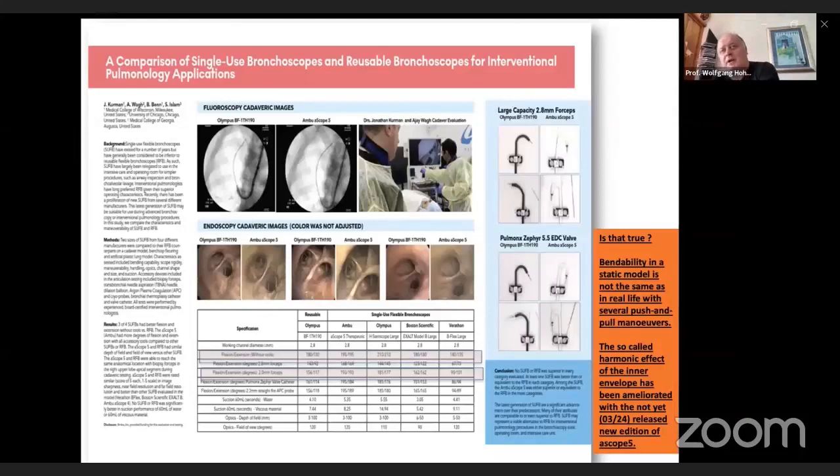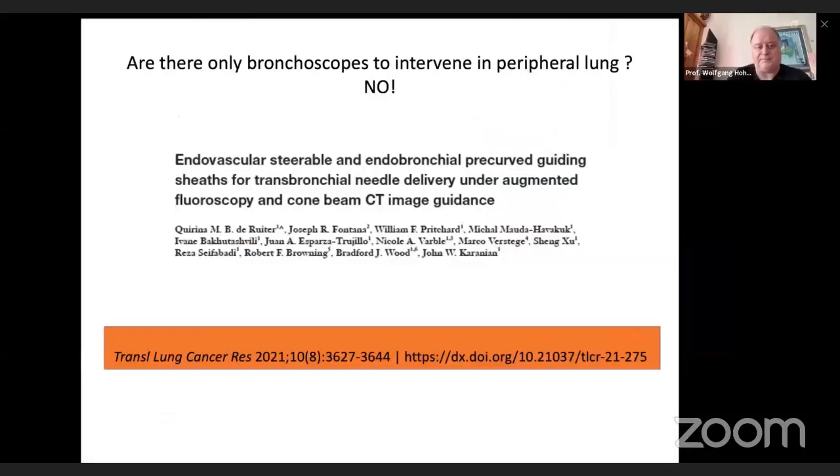One thing, as I'm a consultant of Vathin, for example, which has been much bettered already, is that the inner working channel has changed. The material before March 24 had a so-called harmonic effect. That means if you go through a scope and bend it several times with a forceps, for example, the inner channel, the working channel, is going to get rough more and more, right? That has completely been changed, and you can see already the amelioration of working with that kind of armored scope that will come in a certain edition, for example.